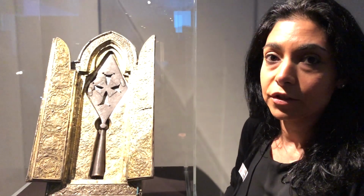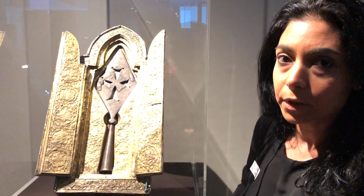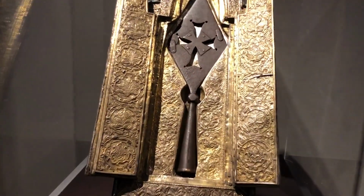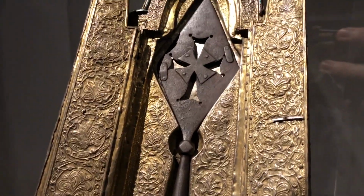According to Armenian tradition, the lance used to pierce Christ's side at the site of crucifixion was brought to Armenia by Saint Thaddeus the Apostle. This is the reliquary that holds that lance, or gerart in Armenian. This is a liturgical curtain that depicts holy sites in Jerusalem.